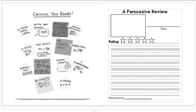Okay, so convince your reader. So you are going to make a recommendation. So you can decide if you want it to be for a thing or a place. And you'll give it a rating, and then you'll explain why. Okay, try to convince me why that's a great restaurant, or why it's not a good restaurant, or why that toy is super cool, okay, or why you didn't like it.